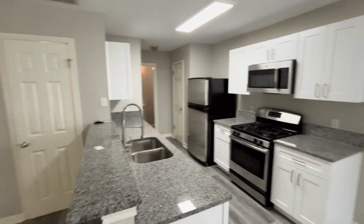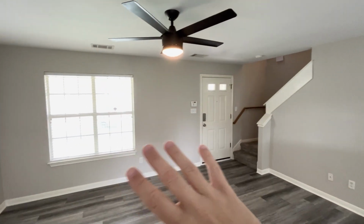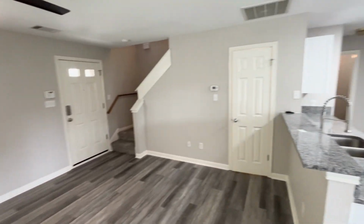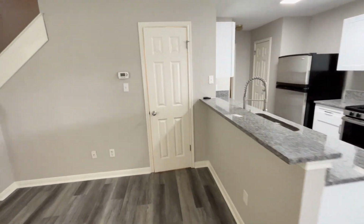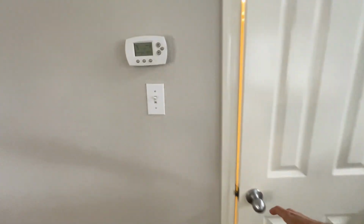Really dimly lit was the first thing. I turned this light on and it did nothing. So pretty dark. The ceiling's also much lower than the previous house we're looking at. And here we have some storage underneath the stairs. Not a ton, but a little bit of storage.